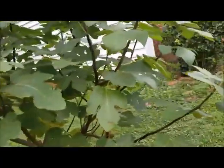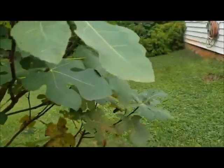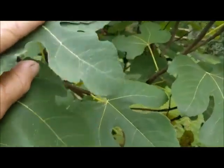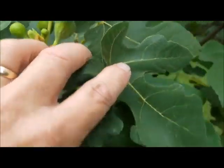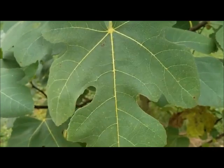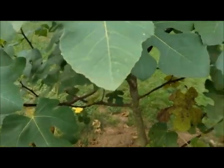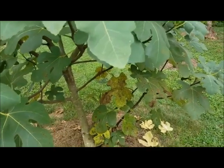I think this fig came from someone who said he had got it from someone whose family had imported it from Palestine. So I'm really not too sure what it is. I think it looks a lot like Celeste though, which is somewhat of a standard fig. Alright, let me see if I can pause this and get to the next fig tree.